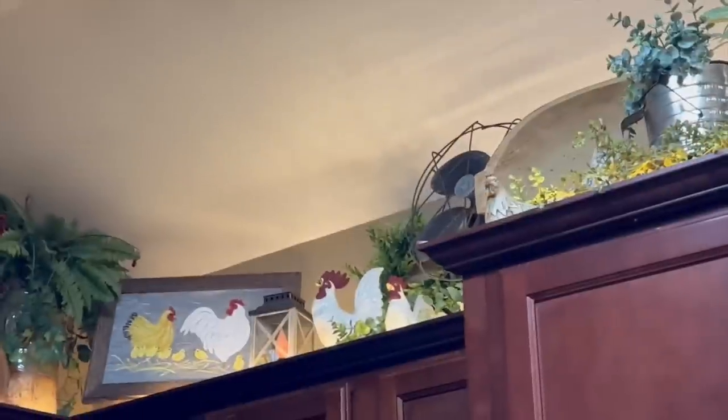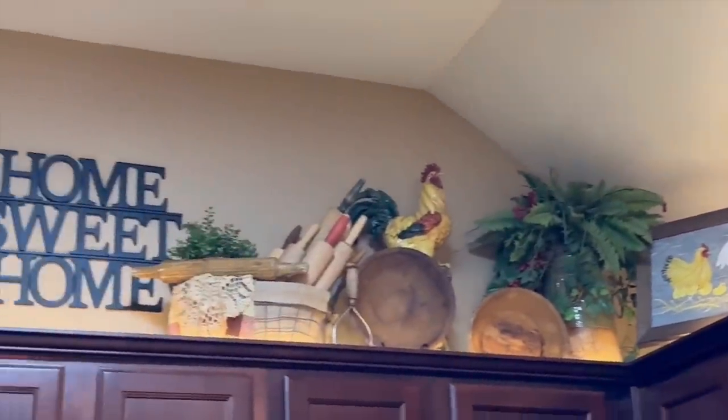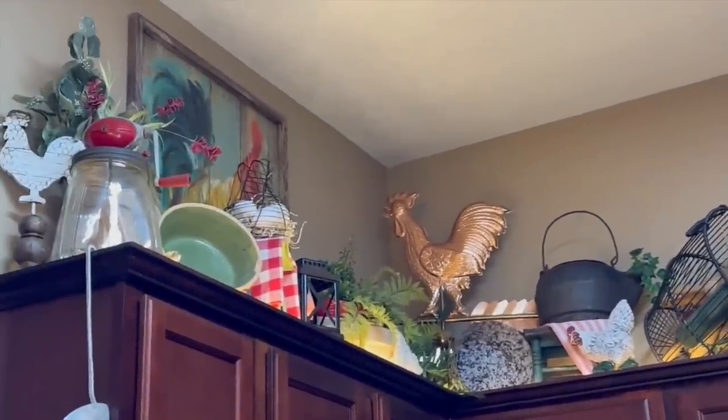And I'm slowly working on kind of getting to this side now. So, yeah. But that's everything up there. And yes, my air kicked on. It's hot. It's so hot.